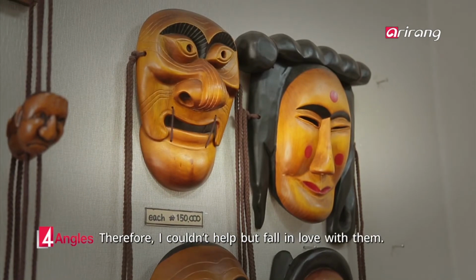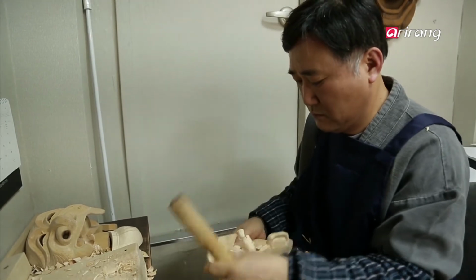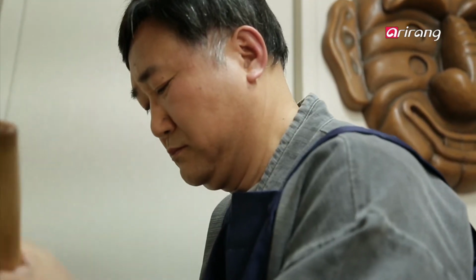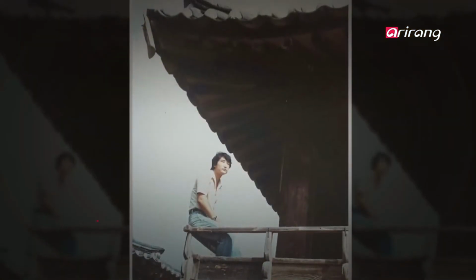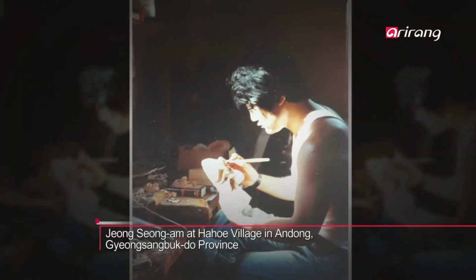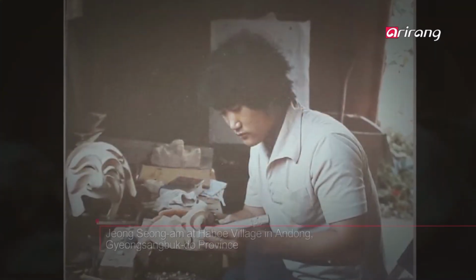Masks disguise both gender and social class, yet they express all the human emotions bluntly. Fascinated by that charm, Jung went to Haoe village to learn the basics of mask making after his destined first encounter.